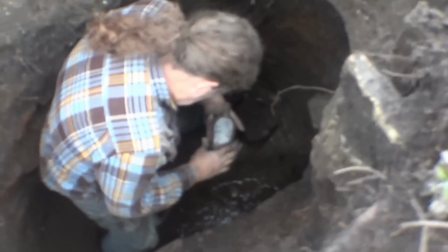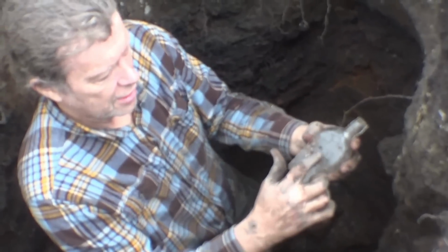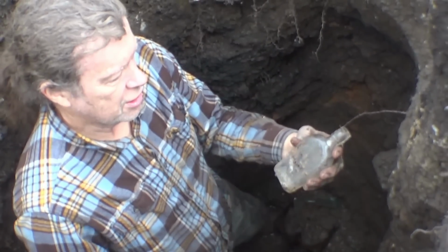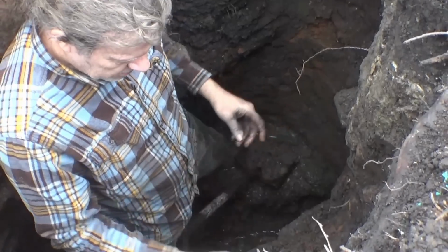We got two here. One's a little coffin flask, and you see the seeds all over it. The seeds from pass through their system. That's why you know you're down in the dookie there, down the very bottom.